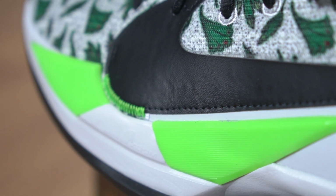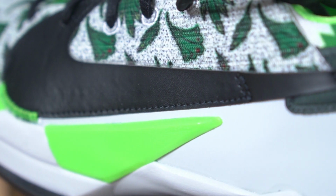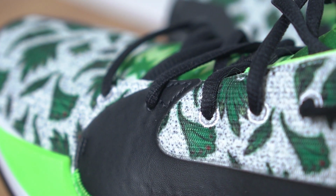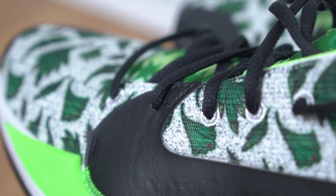While in the Zoom Freak 2s, you can see the swoosh is an oversized swoosh. A part of that swoosh is part of the lace loop. So when you tighten up the laces, it will really hug your foot and pull you down to the footbed.